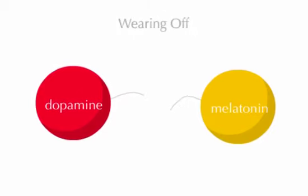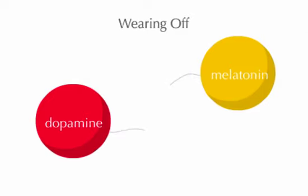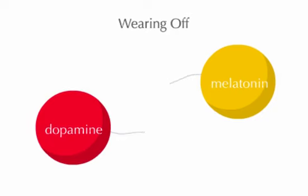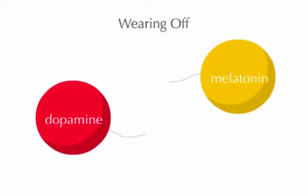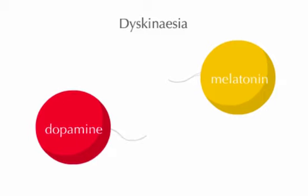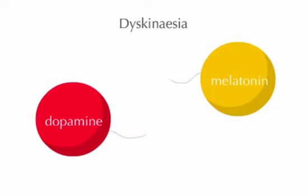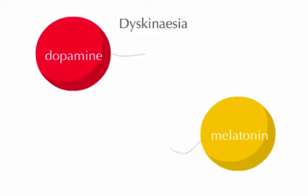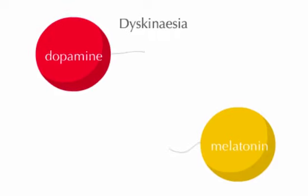However, over several years, the event of wearing off may well occur, whereby the amount of dopamine that's taken to treat the disease no longer approximates the amount of melatonin that exists, and therefore dopamine and melatonin come out of balance once again. In dyskinesia, or where the patient shows excessive uncoordinated movement, excessive dopamine replacement would again elevate the dopamine levels to a point where they are much higher than the amount of melatonin which exists naturally.